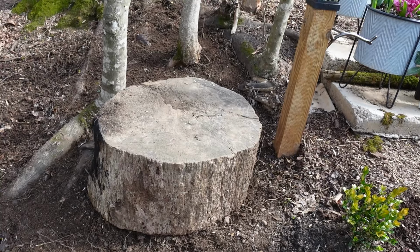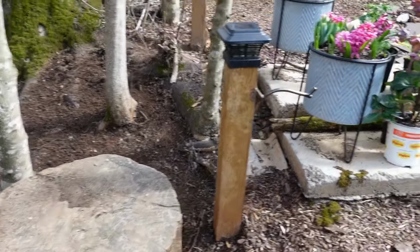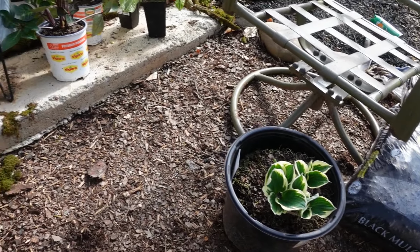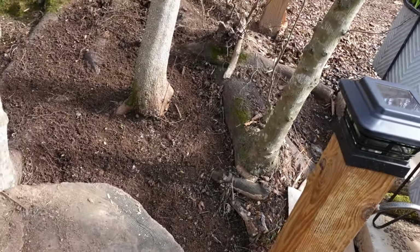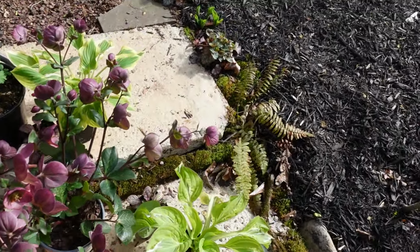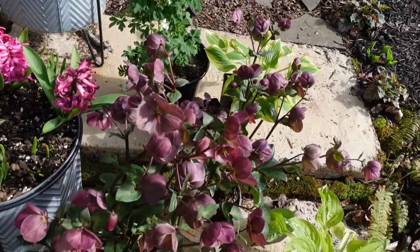I think that'll be a nice little sitting area, and I have some perennials that we're going to go ahead and plant. Let's see what we got. So this hosta I bought last year on clearance, I'm going to plant that behind the stump. I have a few hellebores over here, a couple more hostas, some ajuga, and a bleeding heart. So let's go ahead and get planting.